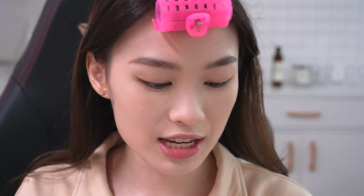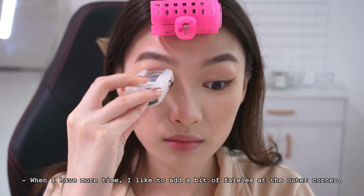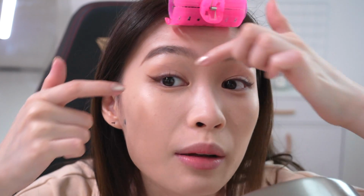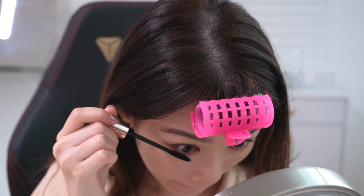Moving on to the eyelashes, I'll just be curling my lashes and coating them with my favorite Heroine Make Long and Curl Mascara. Honestly, I don't know what happened to my eyelashes, but there is this gap here. I think it broke off. So there is this huge hole in my eyelashes. And remember the lower lashes as well.